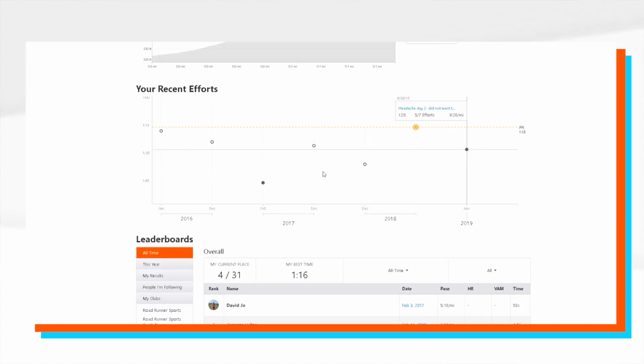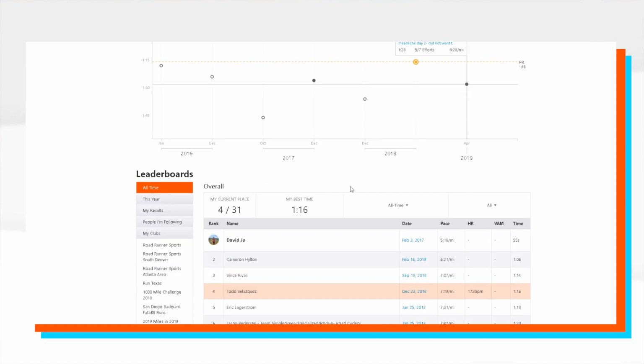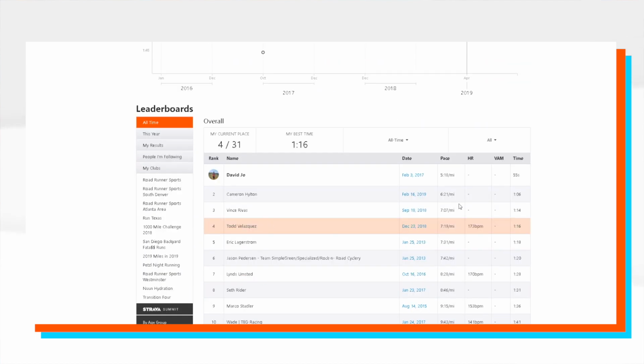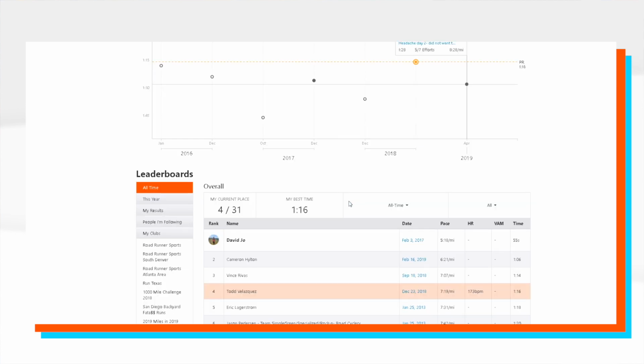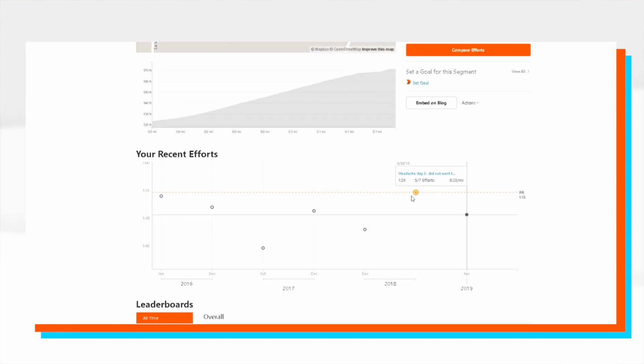Post-run or post-workout, you can upload to Strava and see where you shake out on the Strava leaderboard for that segment. Looking here, I happen to be number 4 on this segment. This was from a run back in December. If I wanted to run this segment again today, I could see where my time today stacks up against other runs I've done on that same segment over the course of my running with Strava. Segments is something I have a lot of fun with, and I would encourage you to go check that out.